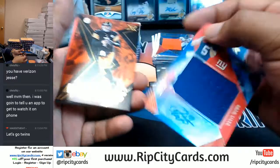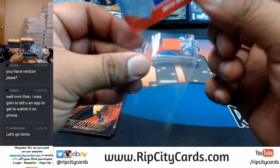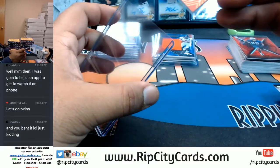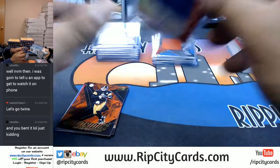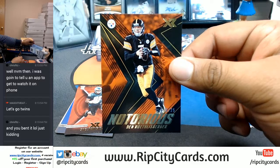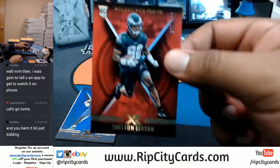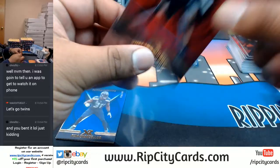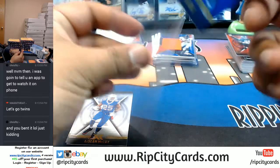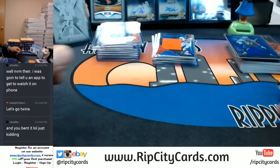For the Giants, Davis Webb /35, with the RPA. For the Steelers /25, Ben Roethlisberger. Shelton Gibson, Eagles. Cam Chancellor, Seahawks. And then base cards.